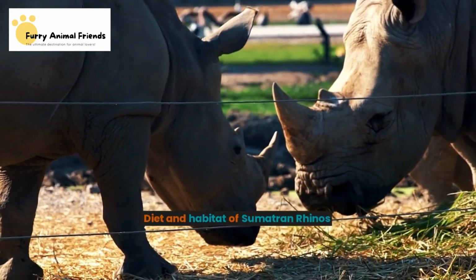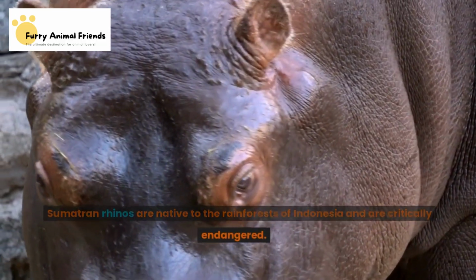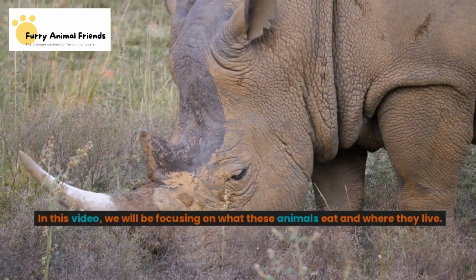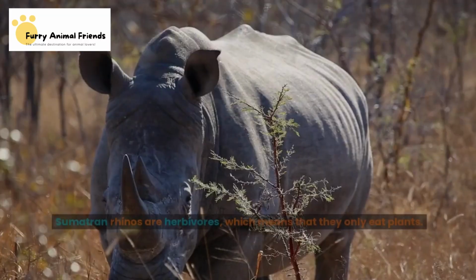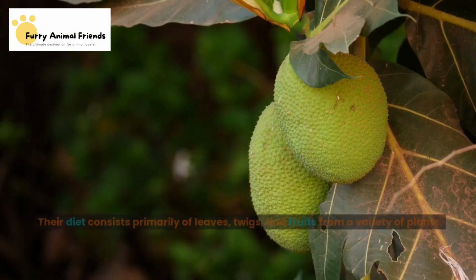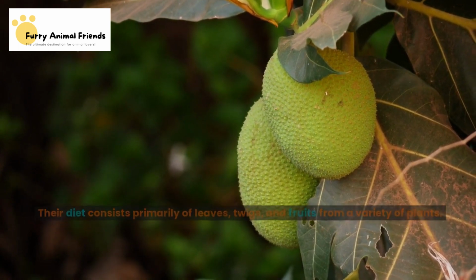Diet and habitat of Sumatran rhinos. Sumatran rhinos are native to the rainforests of Indonesia and are critically endangered. In this video, we will be focusing on what these animals eat and where they live. Sumatran rhinos are herbivores, which means that they only eat plants. Their diet consists primarily of leaves, twigs, and fruits from a variety of plants.